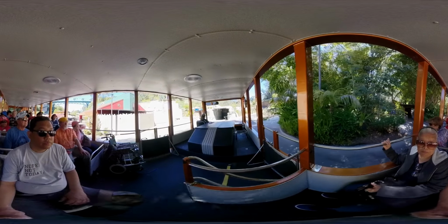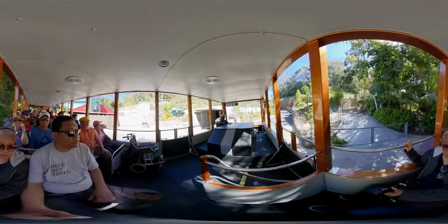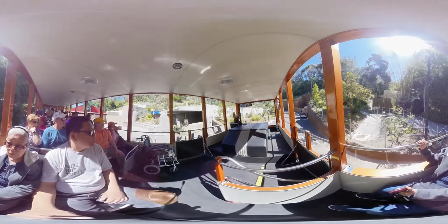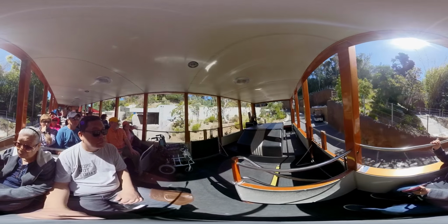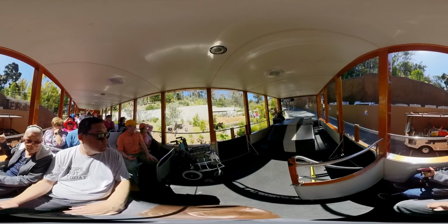Now we're heading into Africa Rocks. That underground walkway will take you to an underwater viewing area of our African penguins. But we're going to get an above ground view in just a moment, coming up on the left-hand side.